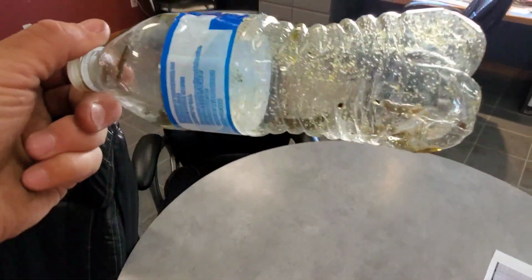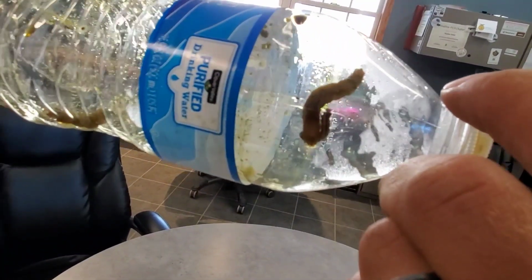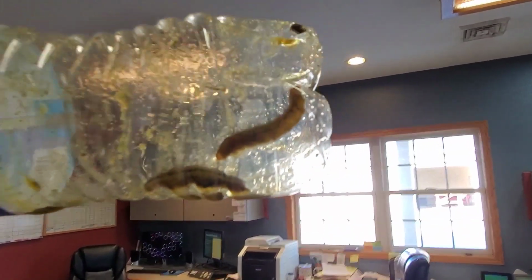Here's some of them that Dad found earlier. For some reason he decided to put them in a water bottle, and they're nasty little buggers. There's some big ones, and there's some smaller ones, but there's enough of them.